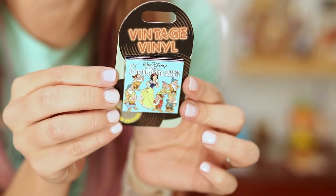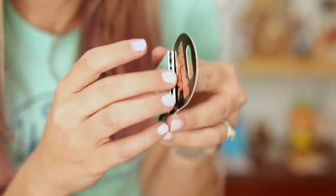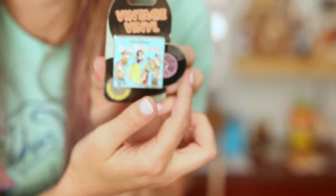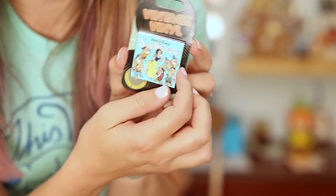Okay, this is a vintage vinyl. You've probably seen these released in the parks. They're current. And if you shake it out, it has a little record inside. This is the Snow White one. I'm not collecting this set, but the person that I traded with wanted something that I had and didn't really have anything that I was collecting, but I wanted to trade with them anyway. So I selected this because I thought, well, if I decide not to keep it, I can trade it. Like, people will be interested in this.